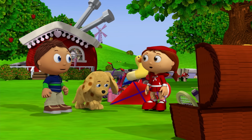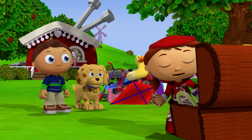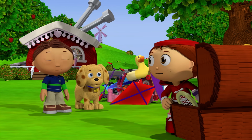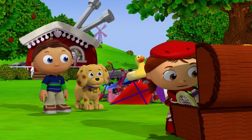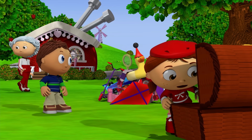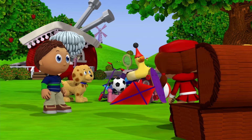Hi, Red. Hi, Why. What's all this stuff for? Grandma and I are going to the park today, and I want to bring all of these toys. You're bringing all of these toys to the park? Why? Because the more toys I bring, the more fun I'll have. Oh, I also want to bring my soccer ball, my tennis racket, my hockey stick, my horn. There. I'm ready to go to the park, dear. Just getting my purse. Okay, Grandma.